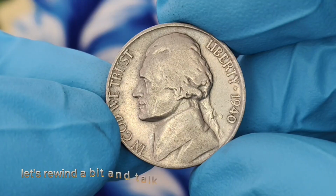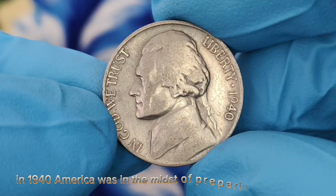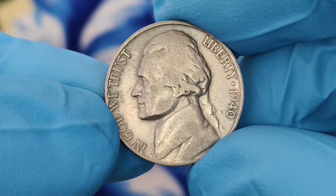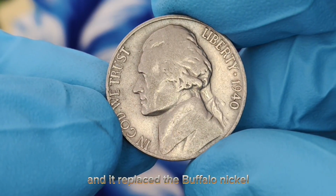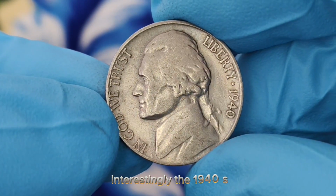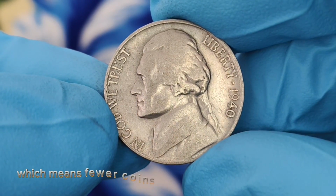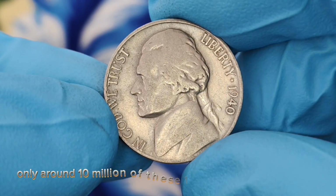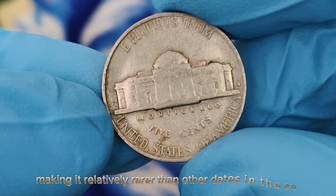Let's rewind a bit and talk about the historical context of this coin. In 1940, America was in the midst of preparing for World War II, and the country was transitioning to a more modernized economy. The Monticello Jefferson nickel was designed by Felix Schlag, and it replaced the Buffalo nickel, which had been in circulation since 1913. Interestingly, the 1940 S mint mark was struck during a time of wartime economy constraints, which means fewer coins were produced compared to earlier years. In fact, only around 10 million of these 1940 Jefferson nickels were minted, making it relatively rarer than other dates in the series.